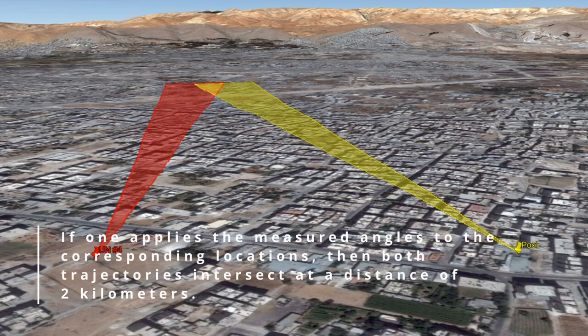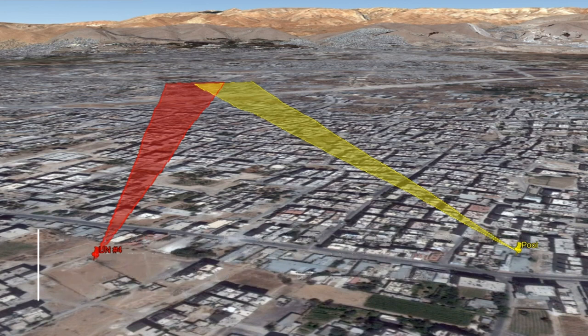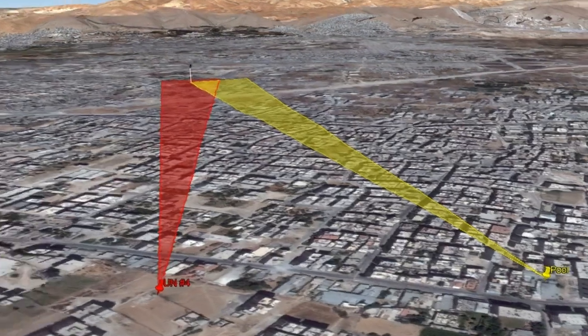The first surprising but expected finding is that both trajectories intersect at a distance of 2 kilometers. This is a first good confirmation of the correctness of these estimates. However, what seems to be even more important for confirmation is that we know that at this exact location, a rocket launcher of the appropriate type was standing and firing in the direction of the impact sites.